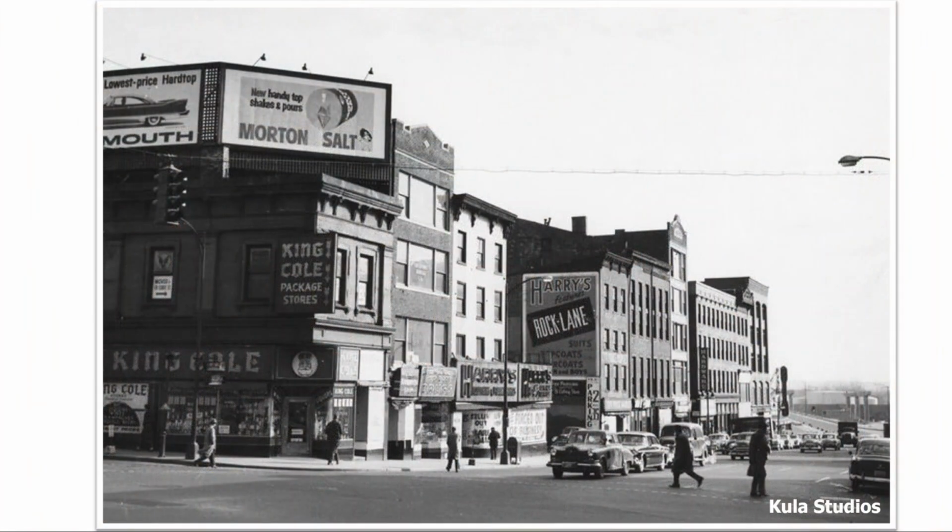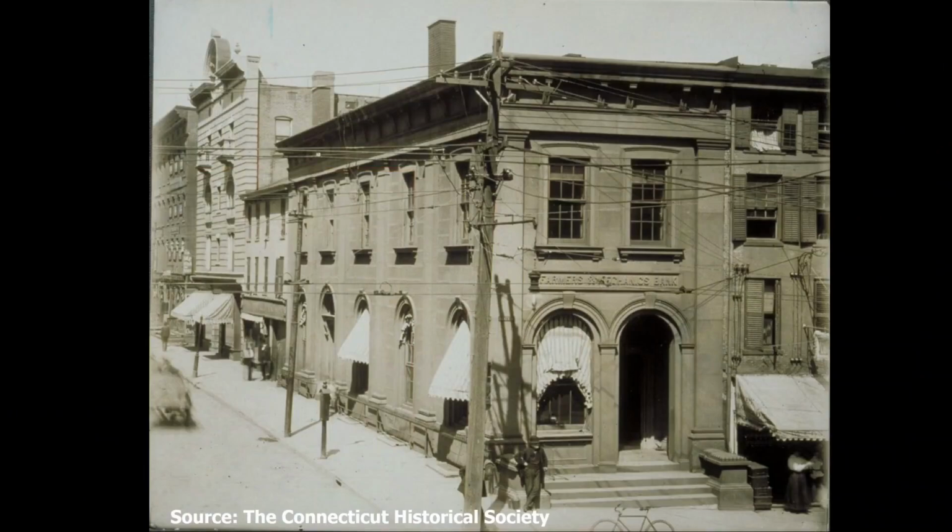Its first floor was then completely remodeled for use by retail stores. By the time of this photograph, in the late 1950s, there was a King Cole package store here. This photograph from 1908 shows the Farmers and Mechanics Bank on the right, pictured 2 years before it was remodeled for stores. A few doors down, at 18 to 20 Market Street, is a building with a distinctive facade.